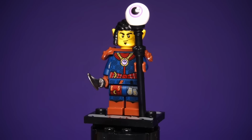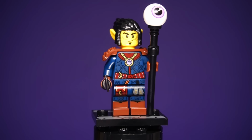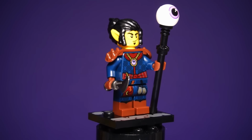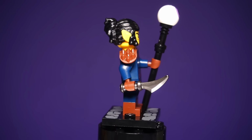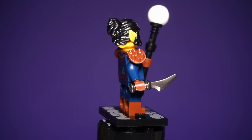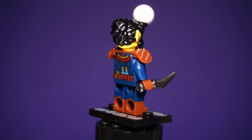I think probably the thing that I'm the most annoyed about with any of these minifigures, and even in and of itself, that's not a huge problem. It's just that this one could have been slightly more interesting and slightly more unique, and instead it comes out just feeling like a standard minifigure.